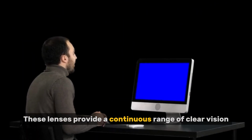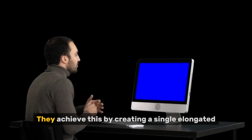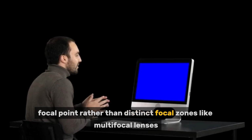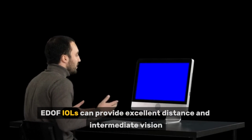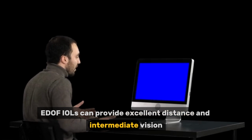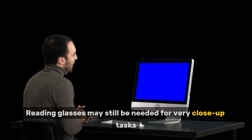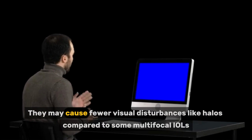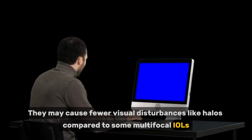These lenses provide a continuous range of clear vision, typically from distance to intermediate. They achieve this by creating a single elongated focal point rather than distinct focal zones like multifocal lenses. EDOF IOLs can provide excellent distance and intermediate vision, reducing the need for glasses for activities like computer work. Reading glasses may still be needed for very close-up tasks. They may cause fewer visual disturbances like halos compared to some multifocal IOLs.